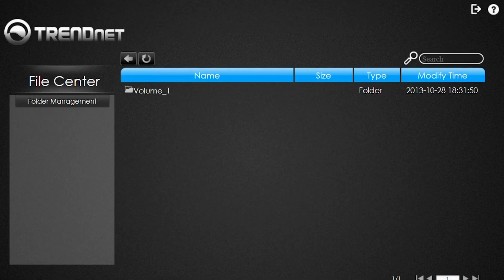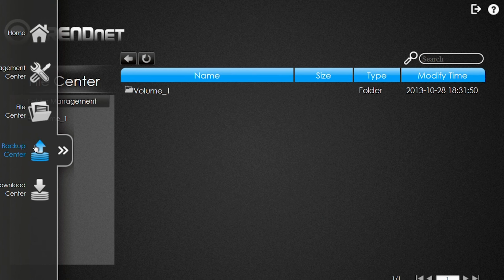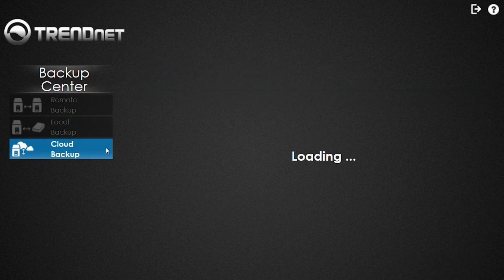So next on the list is the file management. Now, I was a little bit up and down about this because I like just chucking things on a drive. Backup center. Hey, you can do remote backups, local backups, and cloud backups. All pretty much simple and very self-explanatory.